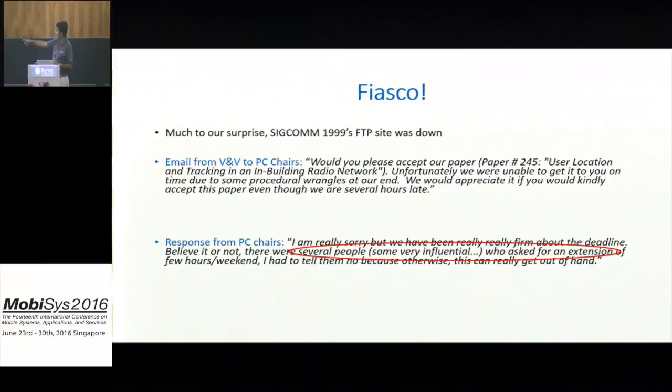Just in our defense, this sentence here calls out several people, some very influential, who also asked for an extension. So it was kind of the norm. It was a kinder and gentler world then. Deadlines were not hard. You could be nice to the program chair and maybe they'd give you a couple of extra days. So we were kind of counting on that.